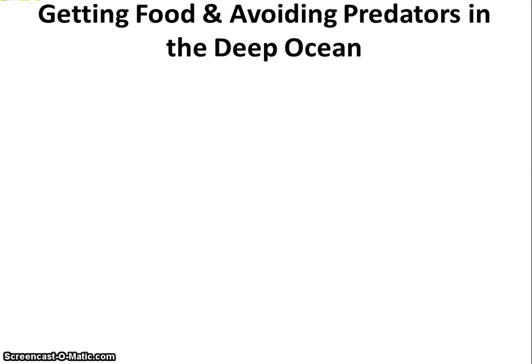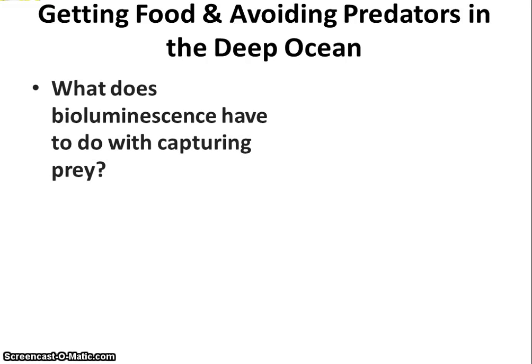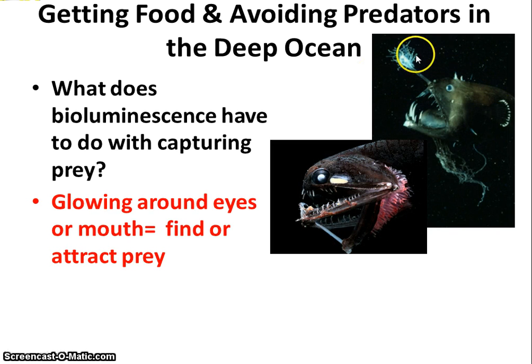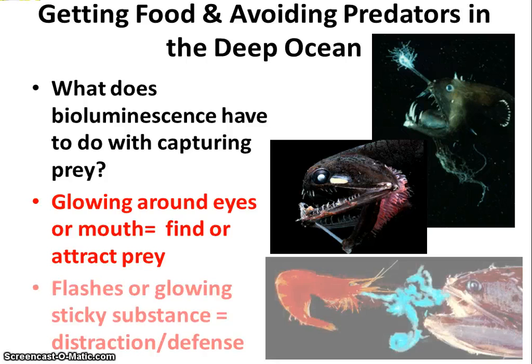Last but not least, organisms are going to find food and avoid becoming prey using bioluminescence. Generally speaking, we're pretty sure that when organisms have bioluminescent organs around their eyes or mouth, these are bioluminescent organs that are meant for offense, finding food. These are lures that are going to attract the organism to either their eyes so they can see it, or their mouth so that they can eat it. Any glowing around the eyes or mouth is offensive bioluminescence.